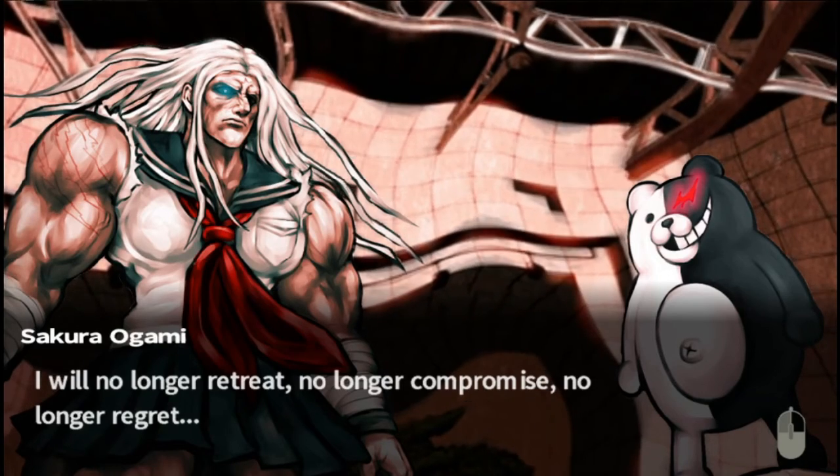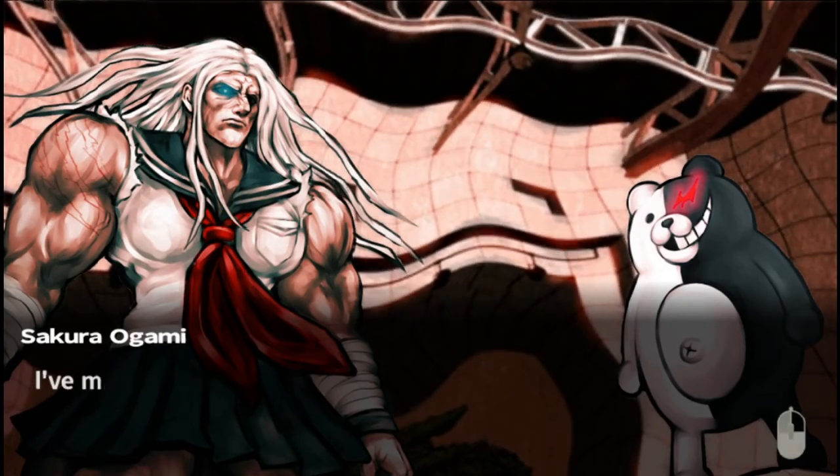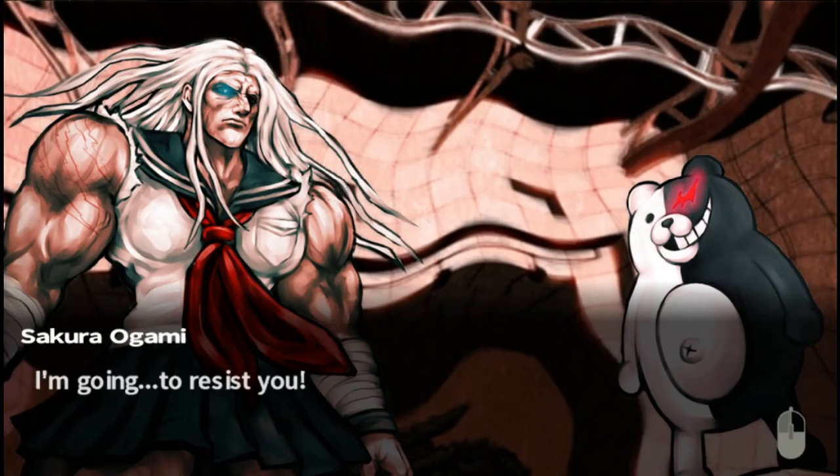I mean, Sakura did say there was only one person stronger than her. I'm guessing that she was referring to our little Monokuma. I don't know about that. Monokuma's on the... I don't know about that. I'm going to resist you.